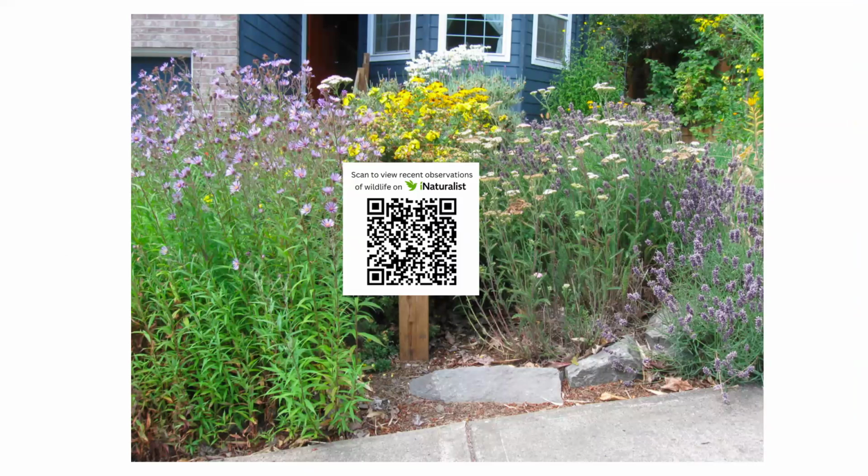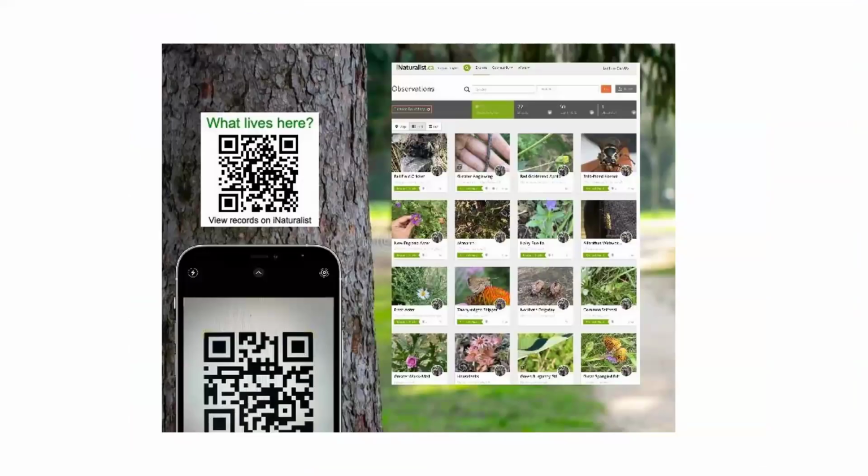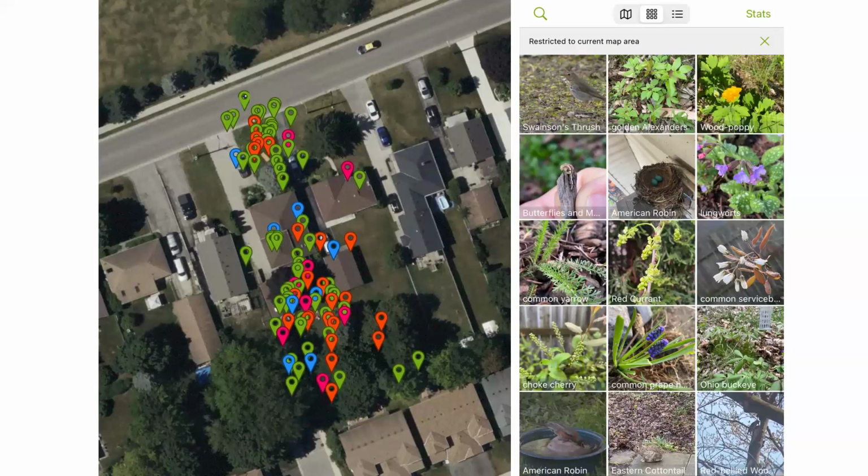So for example, this is a QR code printed on a sign. And if you were to scan it, it would pull up in reverse chronological order all of the observations within an area on the map in recent time. So for instance, you could post one of these on a tree or in a garden, and you could show people everything that you've documented in that space. For example, here's my yard. And if you were to scan my little sign in the QR code, you would immediately see all of the different wildlife that occurs in my yard. Again, I think this is a great addition for yards, but also for park space.